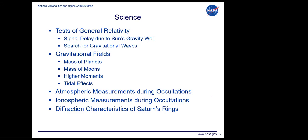They'll use this for measuring the mass of the planets, some of the moons of Saturn, and even higher moments of the things. They could tell the tidal deflections on some of the moons, by how much the tidal changes from Saturn occurred. And the higher moments also let them tell things about the structure within the planets. They made atmospheric measurements during occultations of Saturn and of its big moon, ionospheric measurements during those occultations, and also measured the diffraction characteristics of Saturn's rings. So the two radios were used for quite a bit.